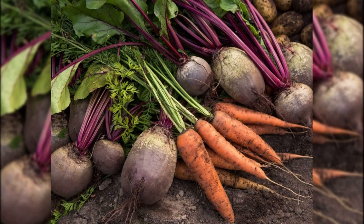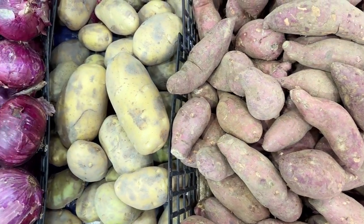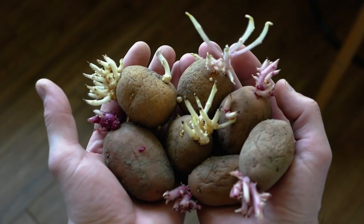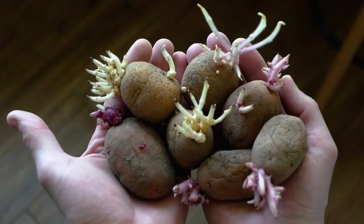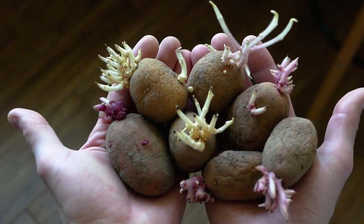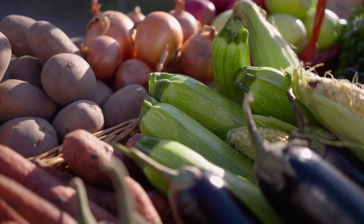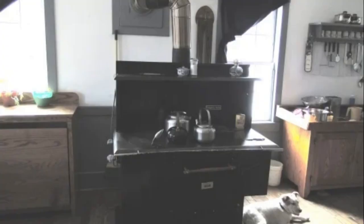The sand keeps moisture levels balanced while shielding the vegetables from light and air. It also protects against pests and temperature fluctuations. Often stored in cool basements or root cellars, these sand-filled boxes allow vegetables to stay crisp and usable for months without refrigeration. It's a low-cost, low-tech approach that works surprisingly well.